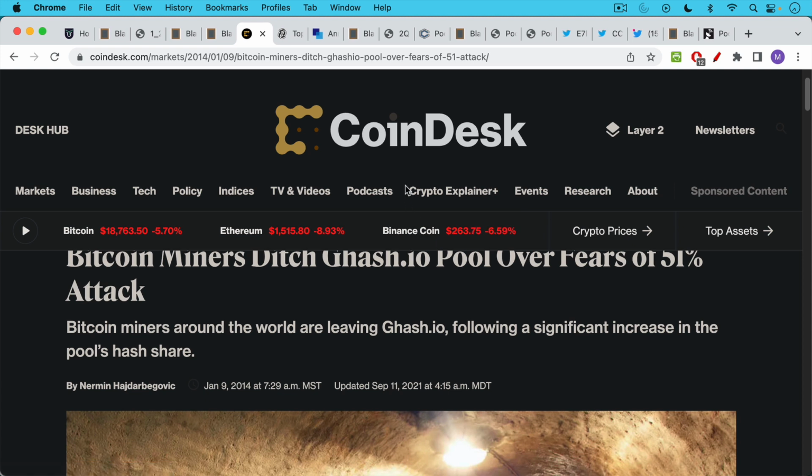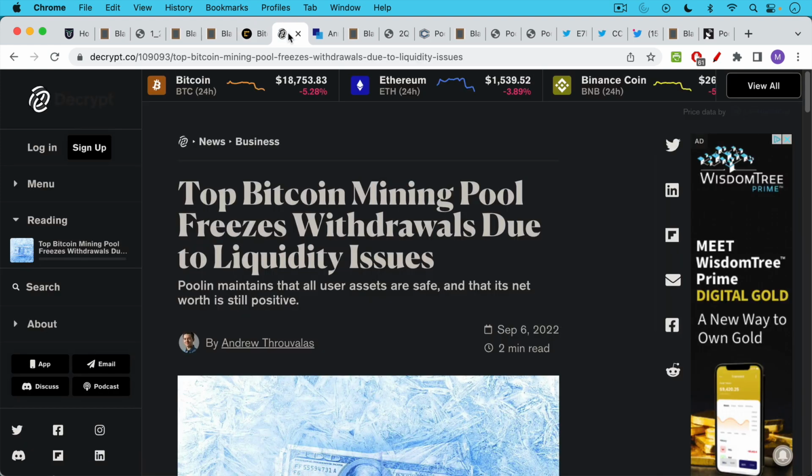So that's the background here for the difference between a mining machine itself, an ASIC, and a mining pool. And this makes the fact that one of the top Bitcoin mining pools currently appears to be insolvent, unable to pay its bills, a little less scary. So this is a mining pool based in Beijing. They're assuring users that all their assets, all the Bitcoin and ETH that is still being held there, is safe, but for some reason they're unable to pay out past mining rewards.